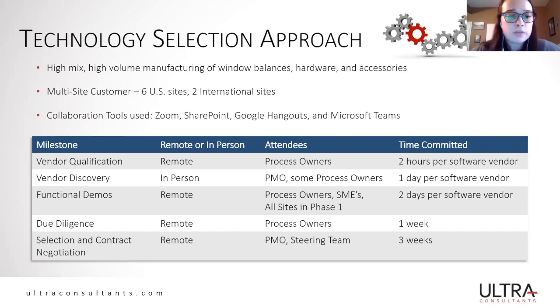We did all of those remotely, and we did score them, and we scored them virtually using spreadsheets. Based on that, we did reduce down to a short list of 3 vendors. That was where we had to make the decision that we really could not do a discovery remotely.